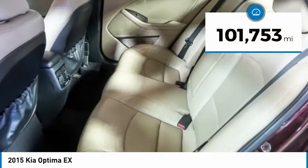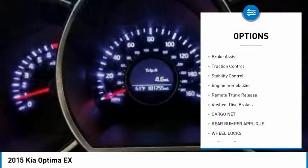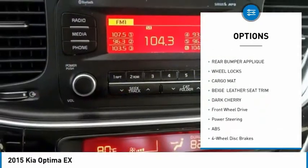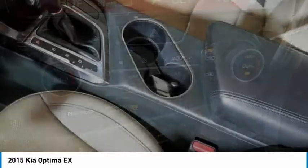Here are some of this vehicle's great options: tire pressure monitor, heated mirrors, aluminum wheels, wheel locks, brake assist, traction control, stability control, engine immobilizer, remote trunk release, four-wheel disc brakes.